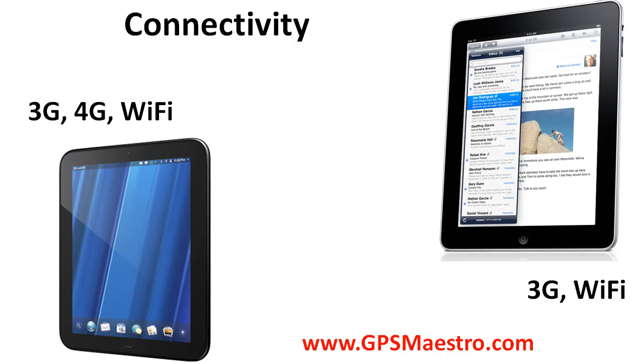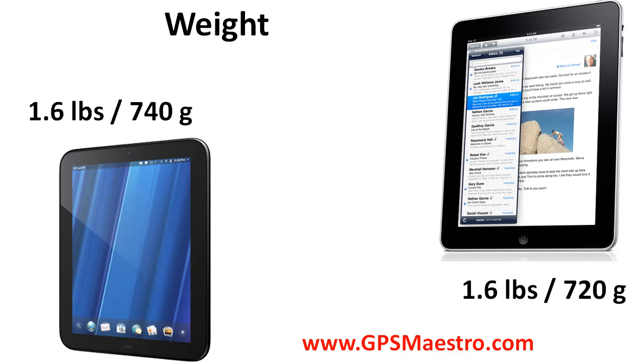As far as connectivity, there's going to be a 3G, a 4G, and a Wi-Fi only version, with the Wi-Fi only version launching first for the Touchpad, and 3G and Wi-Fi for the iPad. As far as weight goes, again, like I said, they're pretty much the same weight, 1.6 pounds. If you want to be really specific, 740 grams for the Touchpad, 720 grams for the iPad.